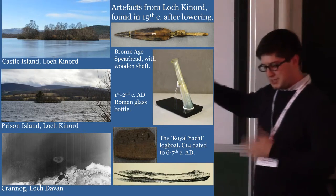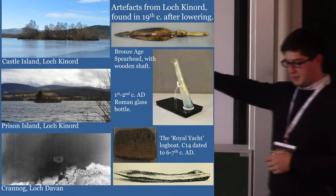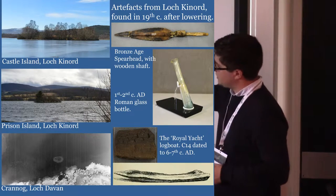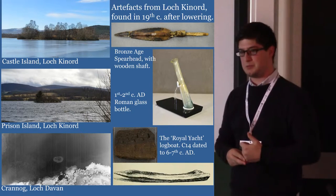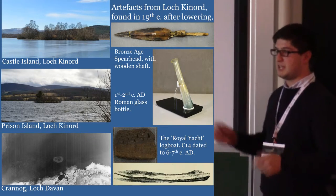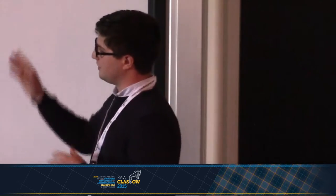Of course, the Roman glass bottle, very pretty. The royal yacht there, when it was first found, you can see the sketch of it below. It's now just a tiny fragment held in Marischal College. We recently got a radiocarbon date back on that, 6th to 7th century AD. That is definitely a terminus post quem. I don't know where that chunk of wood came from the stem of the tree, so we could be a good few hundred years out there, but it's definitely a sort of range finder.